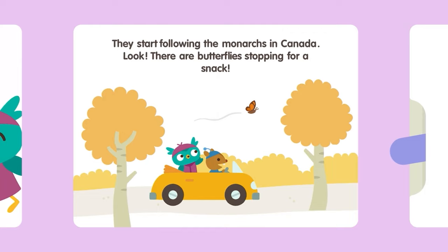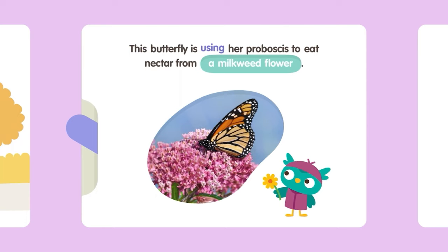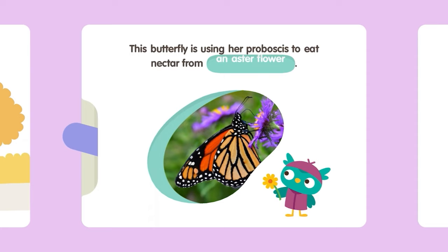Look, there are butterflies stopping for a snack. This butterfly is using her proboscis to eat nectar from a milkweed flower, an aster flower, and a black-eyed Susan.